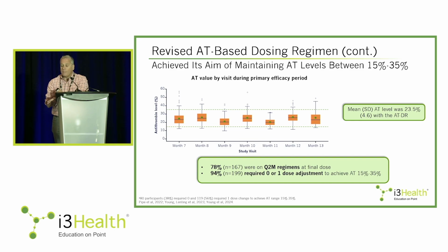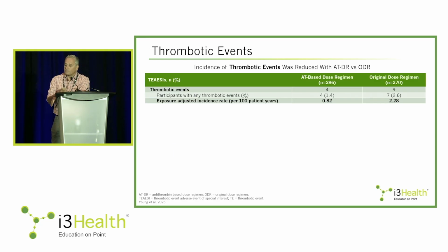And the other thing you might worry about is dose adjustments. Oh, we have to go up, and then we have to go down, and then back up, and then back down. It's really not like that. 94% of the patients needed either no or just 1 dose adjustment. So usually it's just 1 dose adjustment that's needed for the patients who need it, and then you'll be in the range. And then you'll stay in the range because the level after that is very stable.